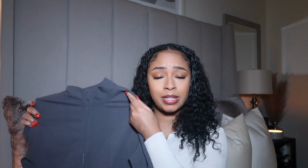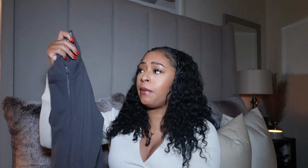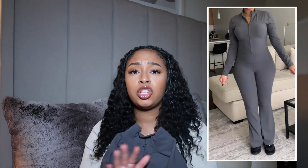Maybe it's just me. Okay, this next piece, girl, this next piece, I need it in more colors. I need it in all the colors. This is the TNA Butter Zip Up Jacket, and it is just that, okay? It is butter. It feels so bomb, so soft, it's so comforting. It does have a full zip. It goes all the way up, all the way down. It's kind of a mock neck, and it has the TNA active logo on the back. It is cropped as well, and it is just very flattering.